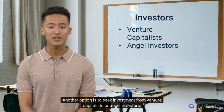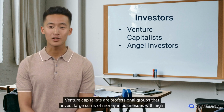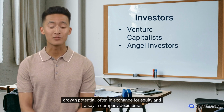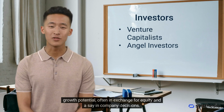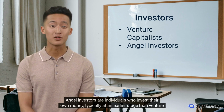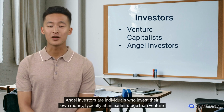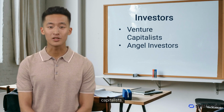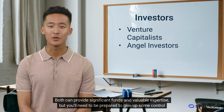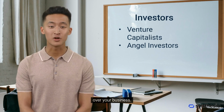Another option is to seek investment from venture capitalists or angel investors. Venture capitalists are professional groups that invest large sums of money in businesses with high growth potential, often in exchange for equity and a say in company decisions. Angel investors are individuals who invest their own money, typically at an earlier stage than venture capitalists. Both can provide significant funds and valuable expertise, but you'll need to be prepared to give up some control over your business.